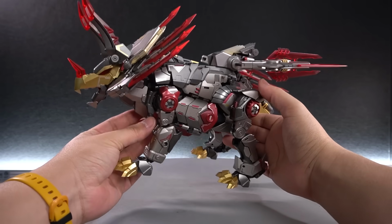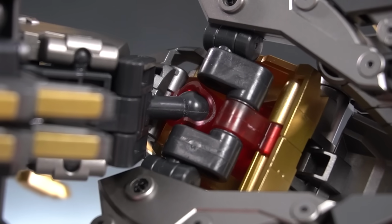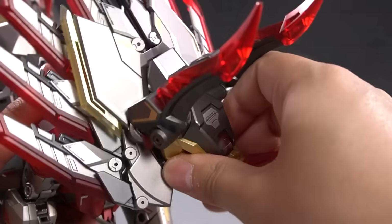Other than that, the Dino Mode feels solid. It's fun to play with, and again, fun to pose. Ball joint at the head, as you know. Every ball joint can be a swivel, but be careful.